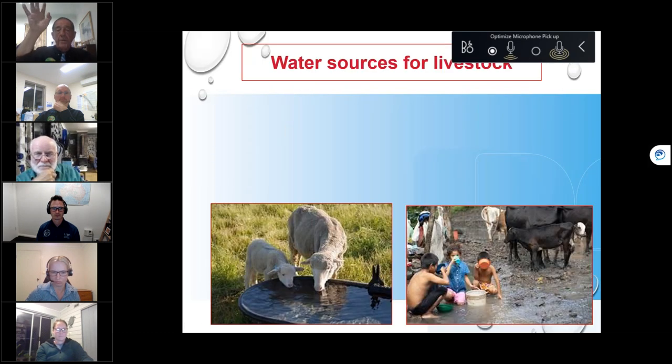So, the water sources for our livestock. Here we've got sheep drinking from lovely clear water. The other side of the coin is this picture from further afield, just outside. People are drinking the same water, which is filth and a health hazard.